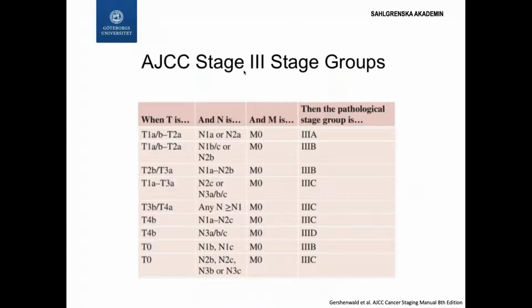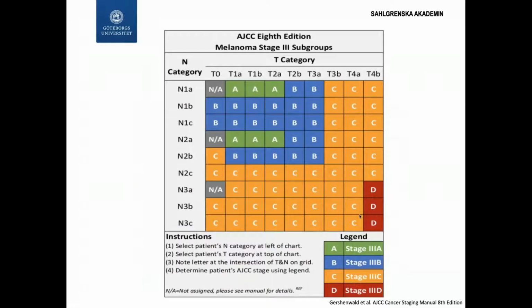And now it becomes complex, because in the AJCC 8 you add your T category together with your N category, all of course M0, no metastatic disease, and then you end up with pathological stage 3A to 3D. And there's actually a color-coded chart to help you do this, so just Google it or save my presentation or print it.